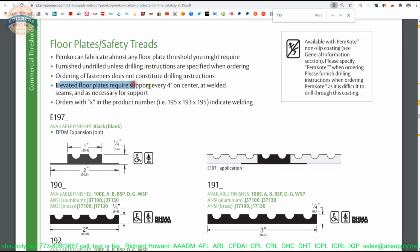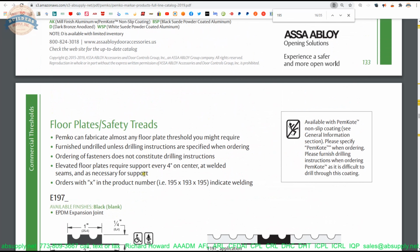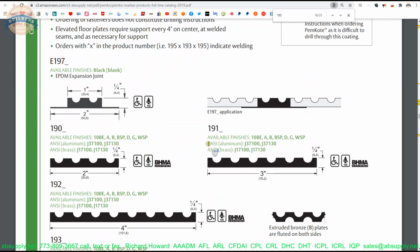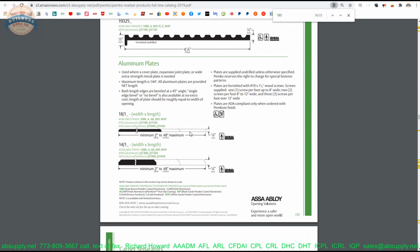Elevated floor plates require support every 4 inches on center at welded seams. Obviously, they're saying that if you don't have a support in here and you step on that, you're going to deflect it. You're going to bend it. Ordering fasteners does not constitute drilling instructions. You have to specify both lines separately. Just be sure to do so. Furnished undrilled unless instructions are specified. Pemko can fabricate almost any floor plate threshold you might require. Absolutely they can. With a saw and with a welder, you can make any of this material work, regardless of the base material.